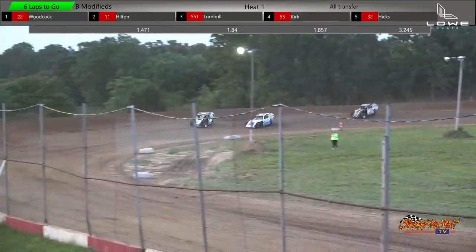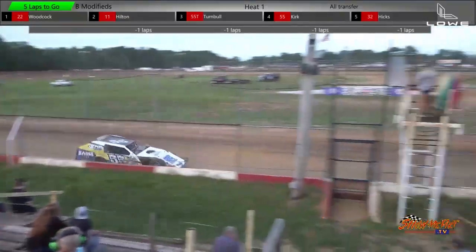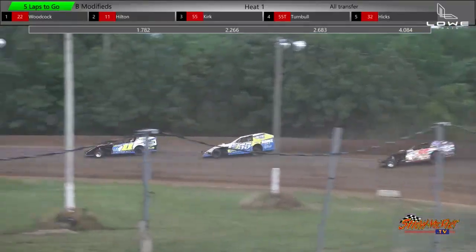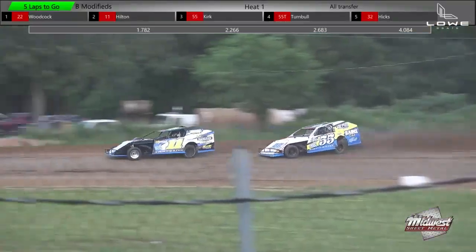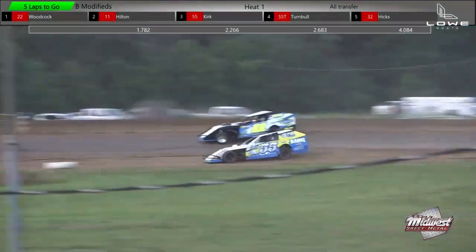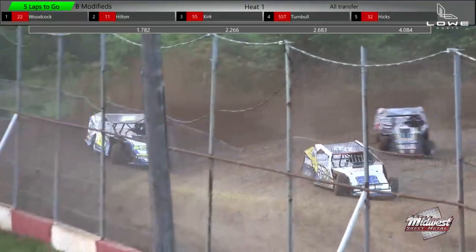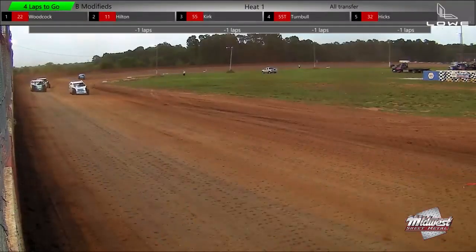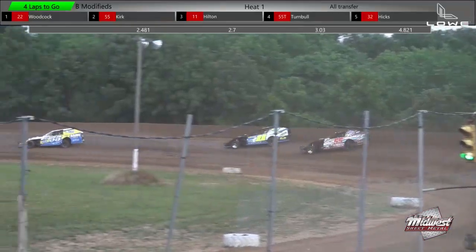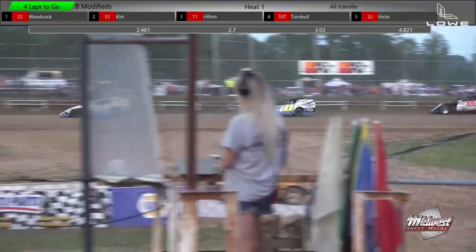And he raced number one of your B Modifieds. 1.47 second lead that last time by. Let's see if they can extend it this time. Jared Hilton's 1.782 seconds behind in his number 11 machine. Colson Kirk reeling them in as they go down the back stretch. Colson's going to pop down to the bottom side, throws a haymaker to the 11. Side by side, I think he's got it on that bottom side. 55 of Colson taking that second spot away. Jared Hilton's going to move back to third. James Turnbull looking to advance as well.